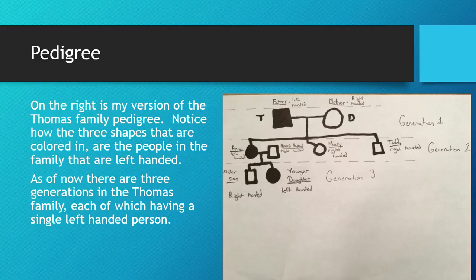So here on the right you see the pedigree that I created using the symbols shown before. Notice how the 3 shapes that are colored in are the people in the family that are left-handed, that being the father, Anna, and the younger daughter, Vanessa. As of now, there are 3 generations in the Thomas family, each of which has a single left-handed person.